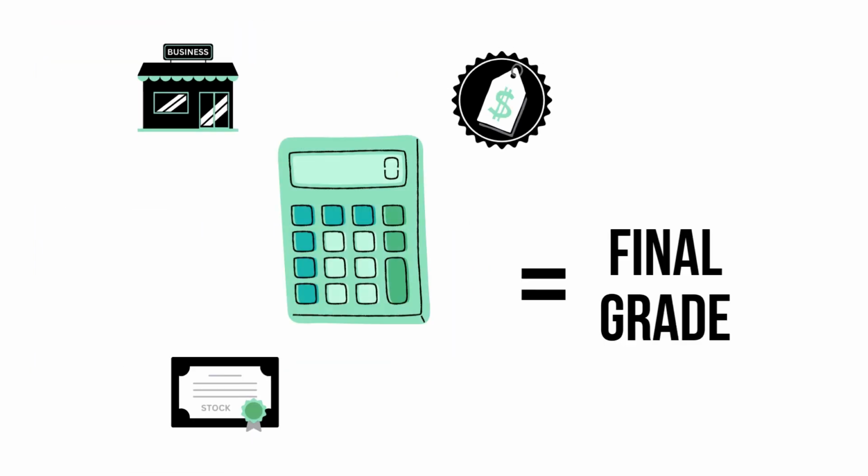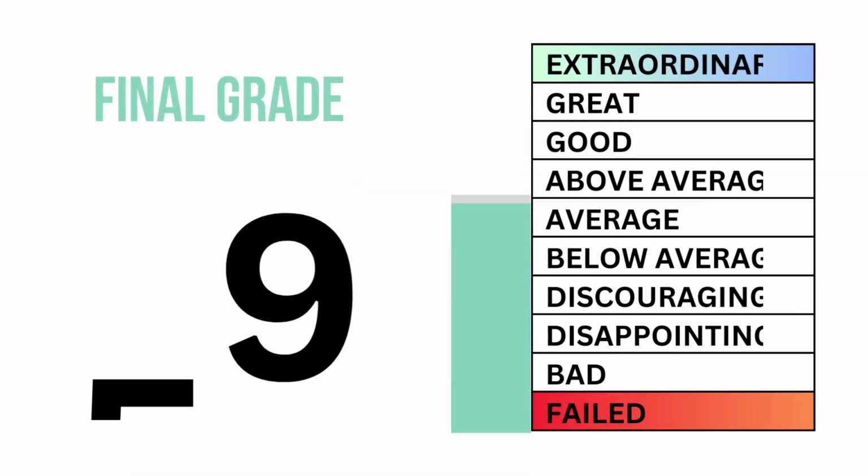Let's put our 3 factors together to get our company's final grade. And here is our company's final grade.